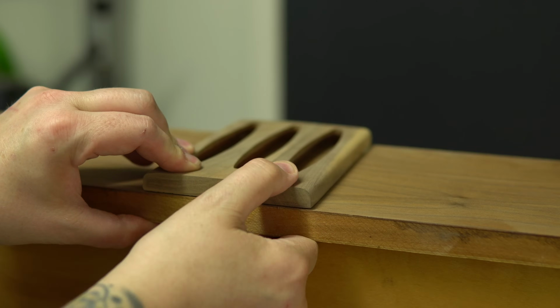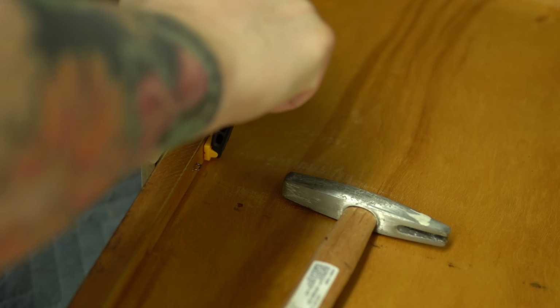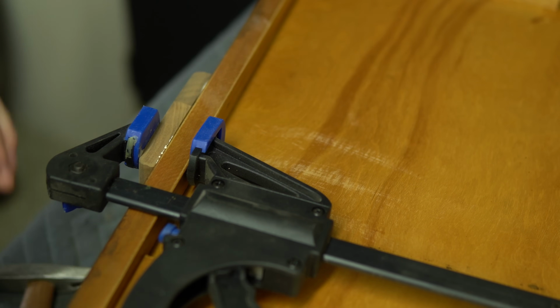Now I don't want this handle full of glue to move around while I'm stapling it back together, so I'm just using a clamp to hold on here while I tap these in. And while the wood glue is drying, I'm going to have 2 clamps on one side and a larger clamp on the other side.